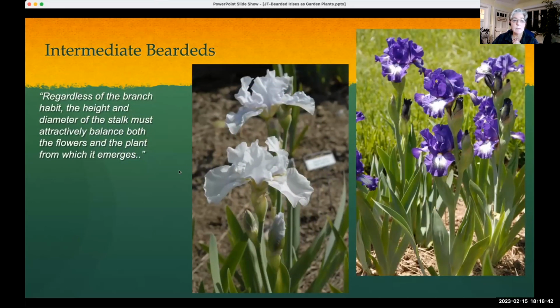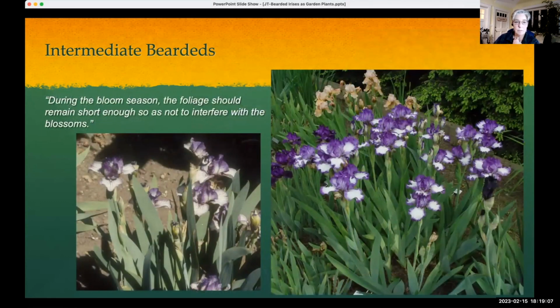But just because we don't have as many restrictions on bud count and branching, it doesn't mean that we don't need balance. We still need balance in the bloom stalk. You don't want everything all crowded at the top. You don't want them nestled down in the leaves. You don't want them squished up against their stems. You want them presented well on the plant. You don't want the foliage to interfere with the blooms.